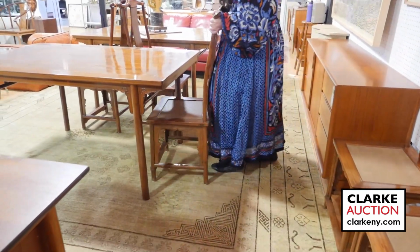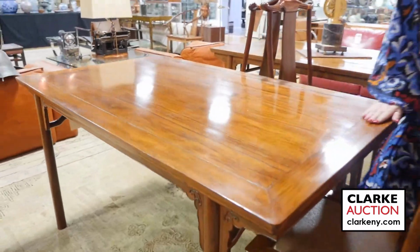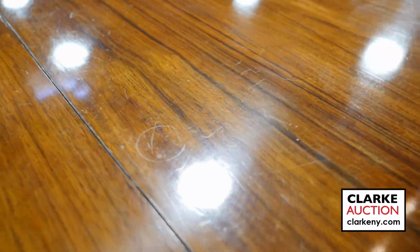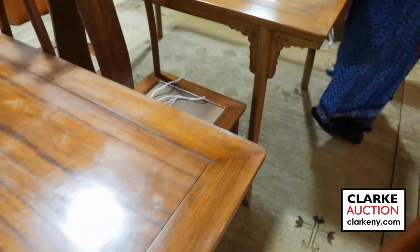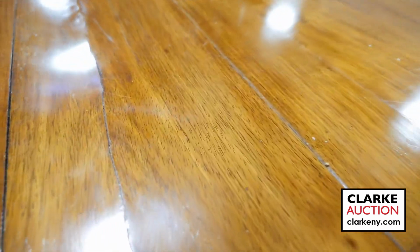And then we have these 2 tables, if you just want to take a look at the grain here, because one is most surely Huanghuali and the other is Huali. So we have this table, and then it's very similar in size to this second table. So again, if you want to just take a look at the grain of the wood here, and of course we have more images on our website.